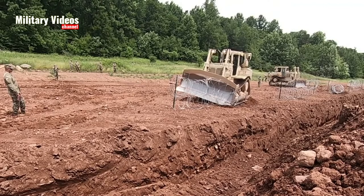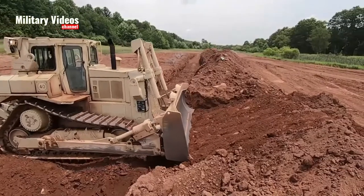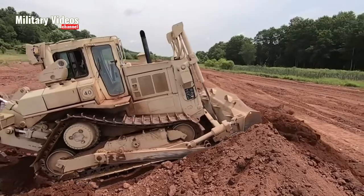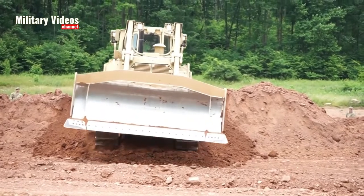Coming in, removing the concertina wire, and digging down and building a road across the anti-tank ditch and going through the berms so we can access the backside of the obstacle. And then they're coming out here and then they're practicing clearing a minefield, anti-tank minefield with the D7 dozer.